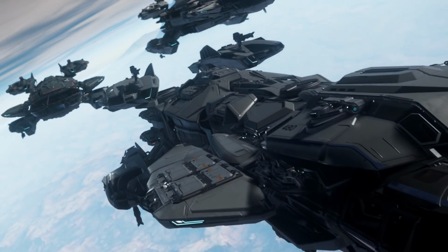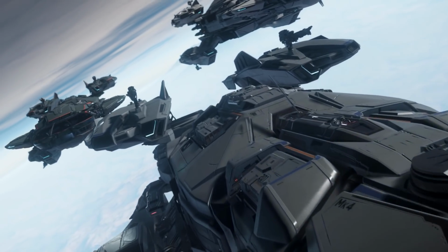I'm going Andromeda. If I had to pick one, and all the rest of them vanished, I'd pick the Andromeda, just for the balance and utility of it. It's the biggest multi-role, the biggest multi-tool ship in the catalog. But I've got to make some friends first.